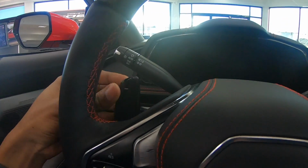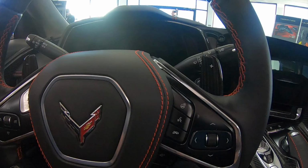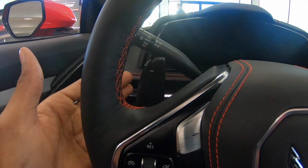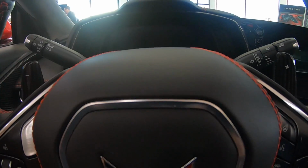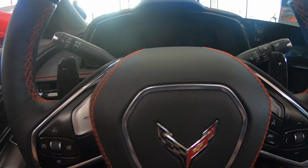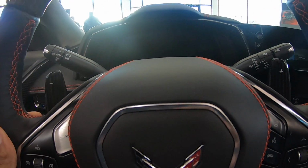As you can see, we have the carbon fiber knobs right here, which is pretty freaking cool. I really like it a lot. Now, I don't know if I'm going to get any carbon fiber pieces on the inside for my car because it's going to be expensive. I don't think I'll be able to afford it, but I do think this is pretty cool. So if you guys are interested in getting the carbon fiber pieces for the paddle shifters, then you should definitely go for it for sure.